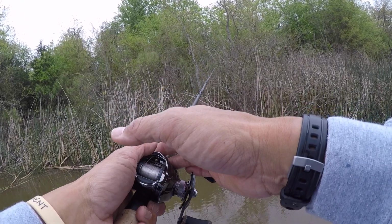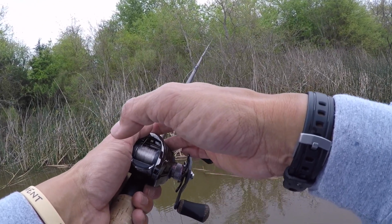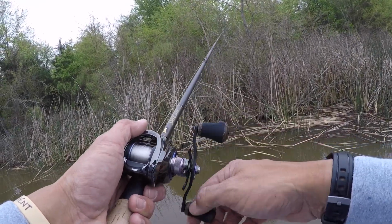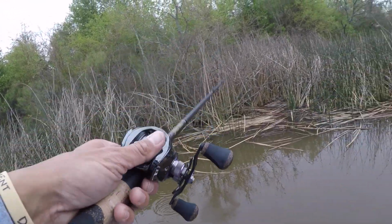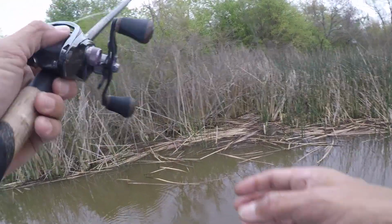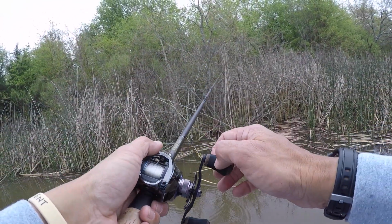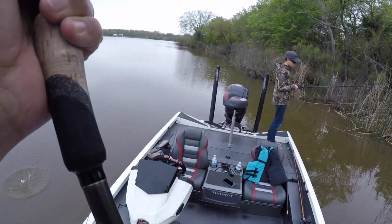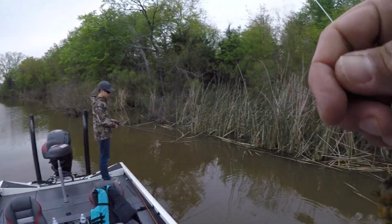I mean, I figured these fish are spawning, but I need to keep an open mind. These fish might be in a chasing mood. They may want a square bill, they may want a spinnerbait, they may want a buzz bait, something overhead. They may still bite a flipping rig or some sort of, there's one. Oh, that was a bite for sure.